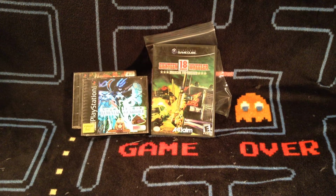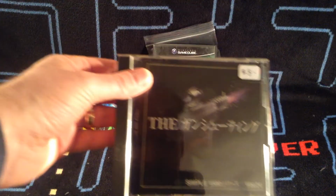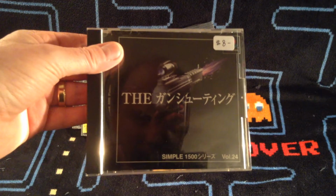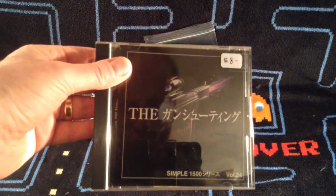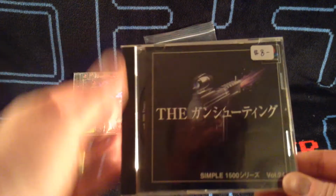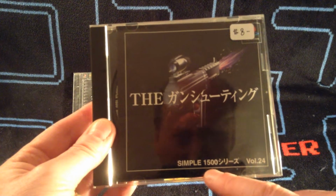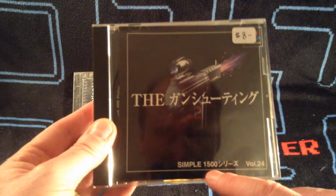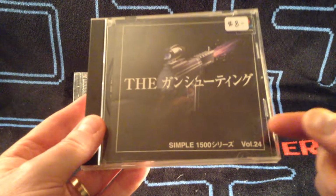And along that line, this one's a little bit unusual. Got another PS1 shooter, light gun game. This one's actually a Japanese import. This one was only $8. This is, okay, I had to look this up. It's part of the Simple 1500 series, and this one in particular is Volume 24.